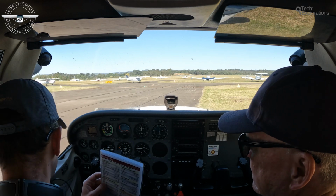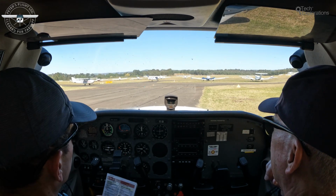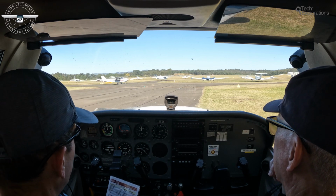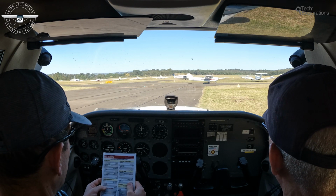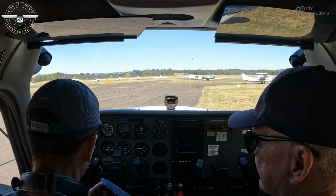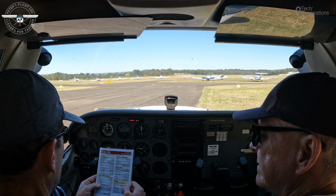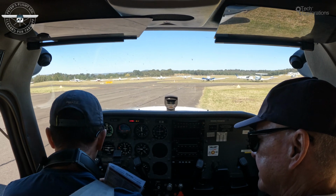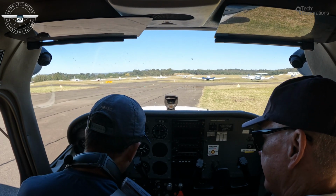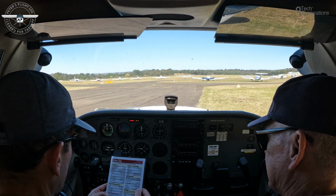Master switch is on. Okay. Rotating beacon. It's off, so it's back on now. And circuit breakers. Yep, there's a few here as well. Nothing's popped out, so all good.